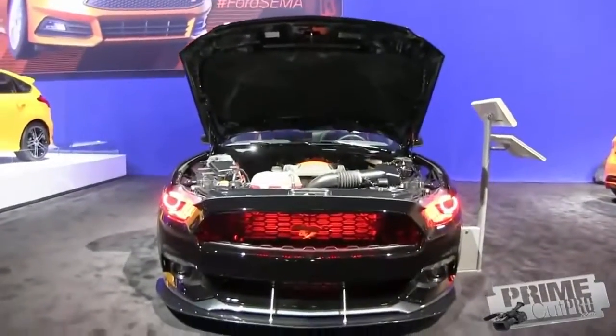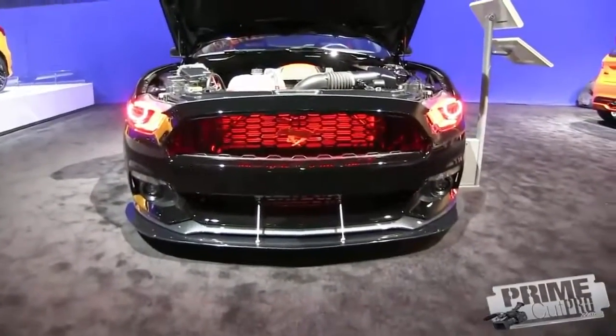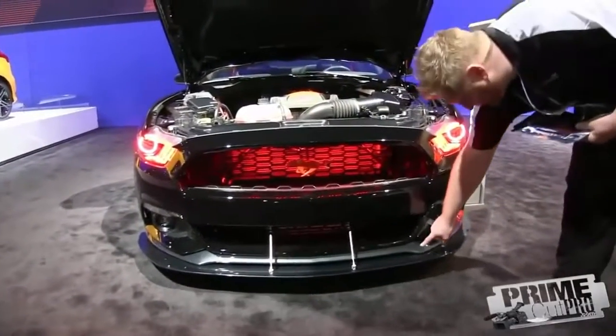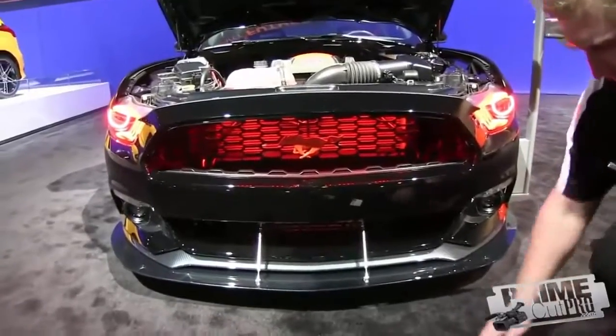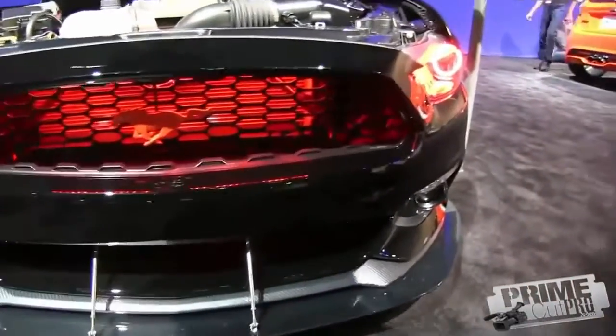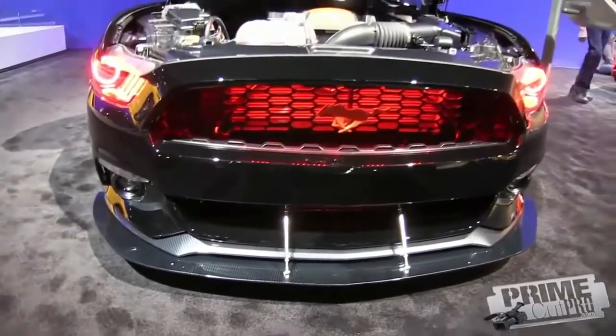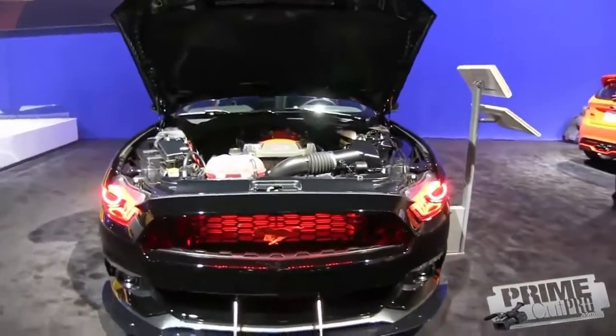Where'd you get those funky ground effects? You talking about the front splitter? Yeah. This piece here was actually stock. We took it out and hydro dipped it. We did a carbon fiber graphic effect on it. Wow. I definitely ripped that off on the curb.